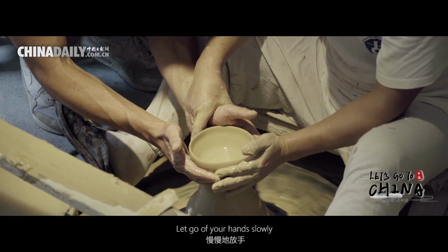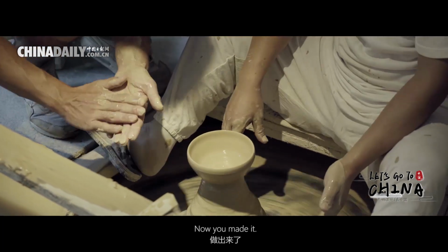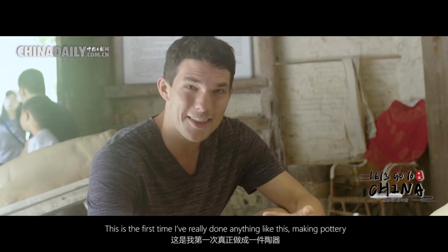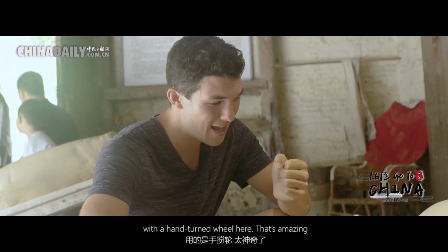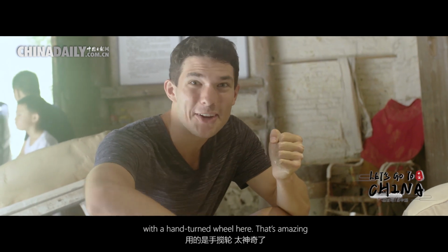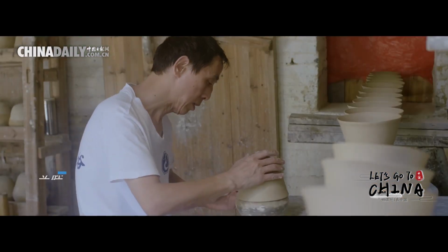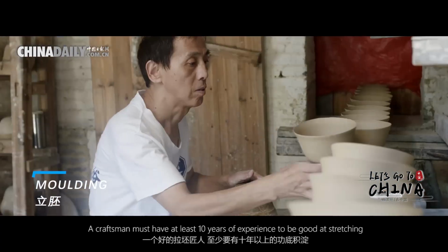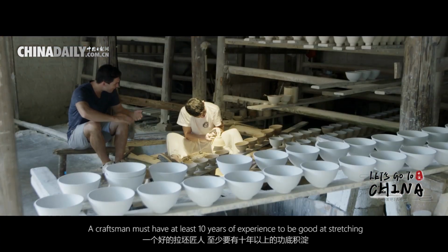This is the first time I've really done anything like this, making pottery with a hand-turned wheel here. That's amazing. The first step of molding is stretching. A craftsman must have at least 10 years of experience to be good at stretching.